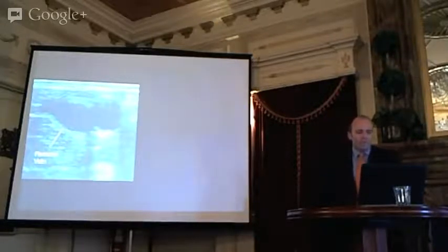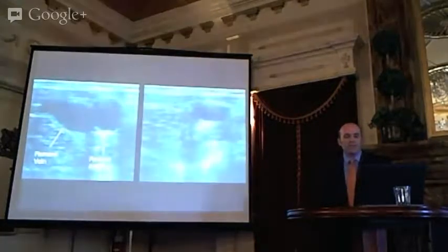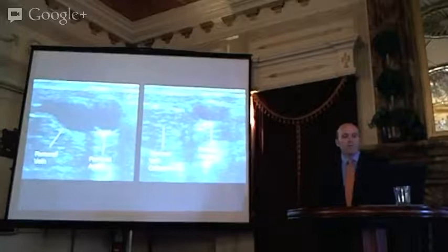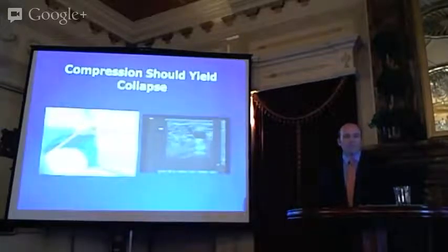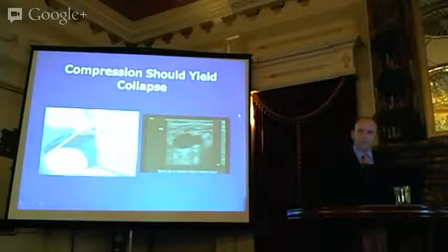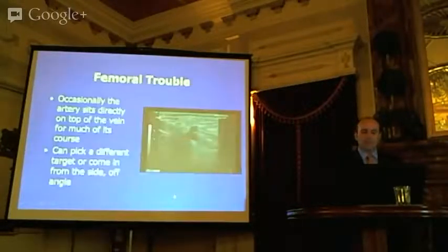So under ultrasound guidance, for the femoral vein, make sure it's patent. Don't do what we did in the IJ, compress it, make sure it collapses. The femoral artery deforms a little bit, the femoral vein collapses. This is simple to do. You just press down, and make sure the vein is open. This is like looking for a DVT, actually. I'll talk about that tomorrow. The artery stays patent, the femoral vein collapses. You know that this is a good vein to go into.